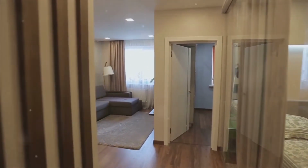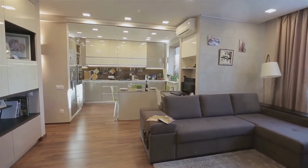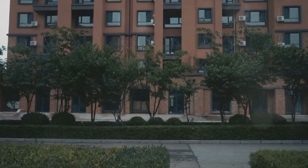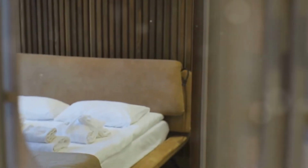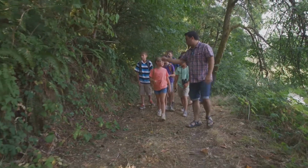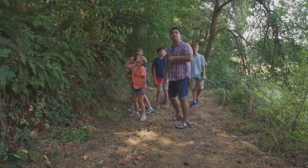For those needing more space, especially if you're living with family or roommates, a two-bedroom apartment might be more suitable. Renting a two-bedroom apartment in the city center averages around 22,000 kroner per month, giving you more room and the advantage of being close to everything Oslo has to offer. However, a two-bedroom apartment in the outskirts is a great alternative with an average rent of about 18,000 per month. The outer neighborhoods often offer more green spaces and a quieter lifestyle, which is perfect for families or those who enjoy a slower pace.